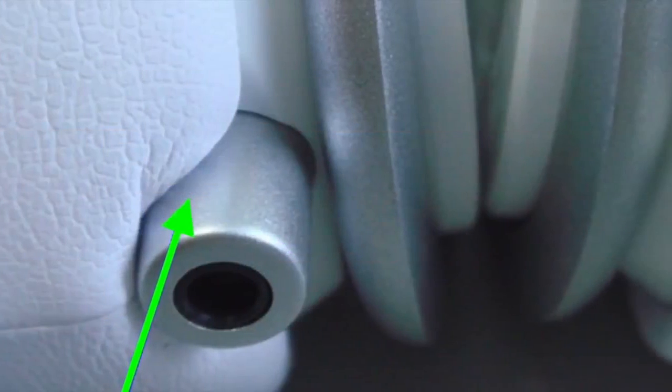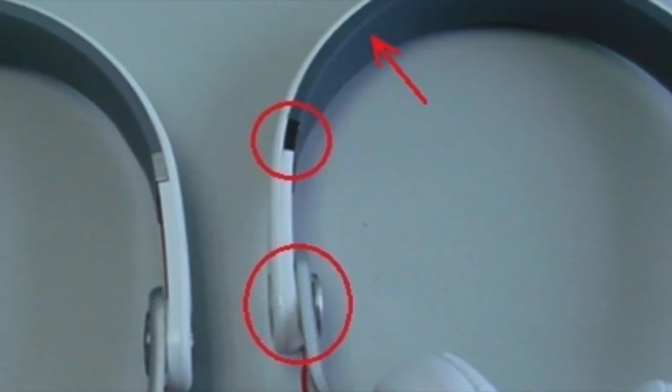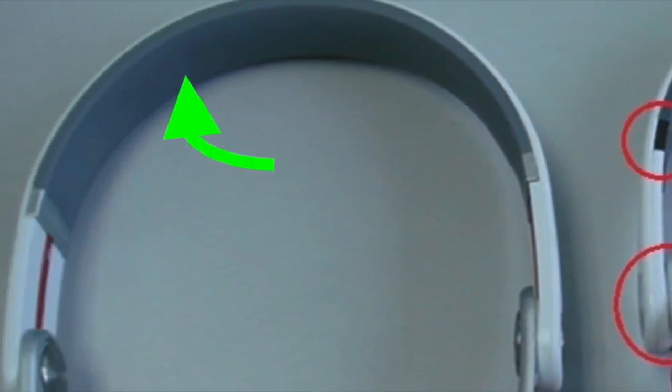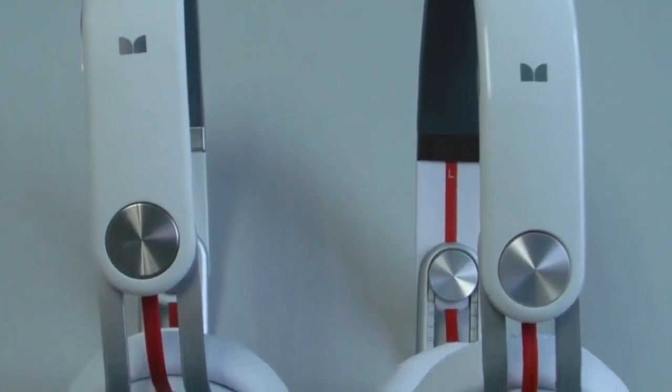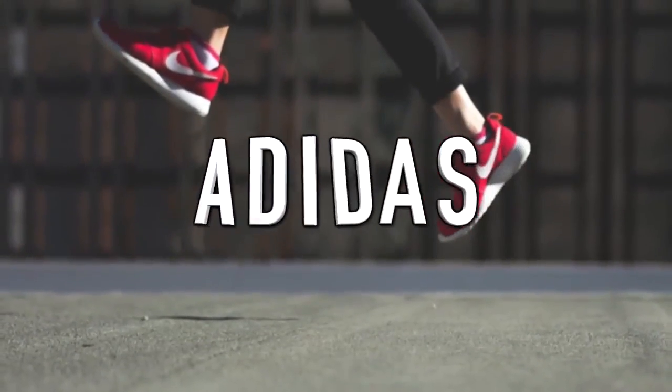Also, the headphone jack where you plug your cable in should be made of a good metal and not a cheap plastic. You can also pay attention to the inner headband, as this should always be made of a softer material. If it's made of the same hard shell plastic that the rest of the headphones are made of, then it's probably a fake. Coming up next is Adidas.